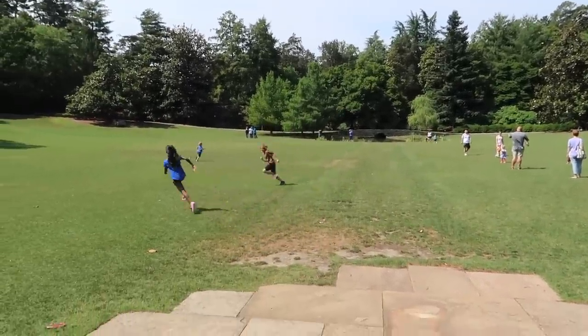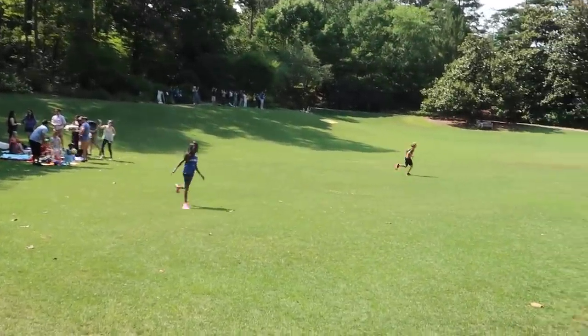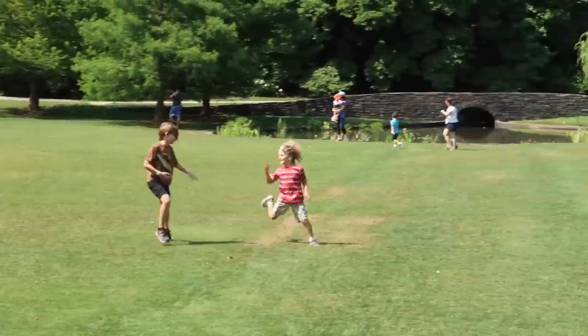Yes. There they go. Oh, he's gonna get her. Oh, no, he didn't get her. He's gonna target Timmy. He's gonna get Timmy. This is amazing.